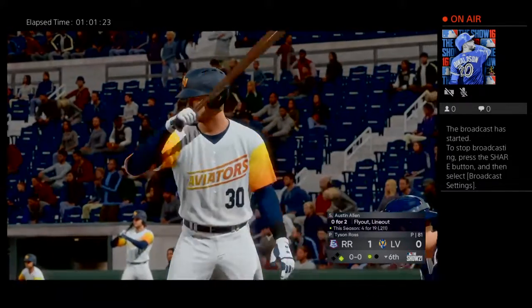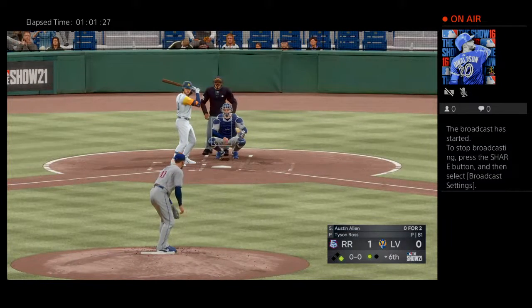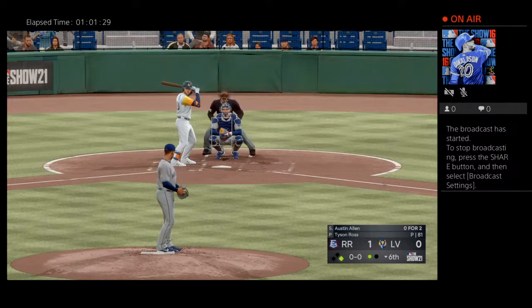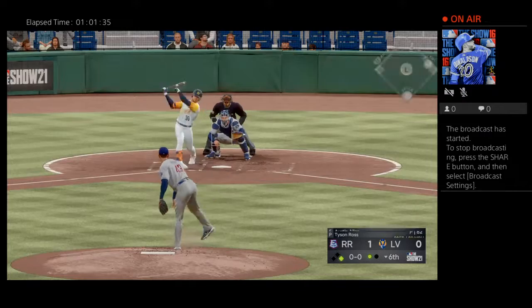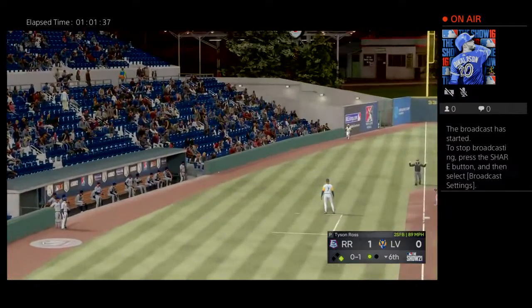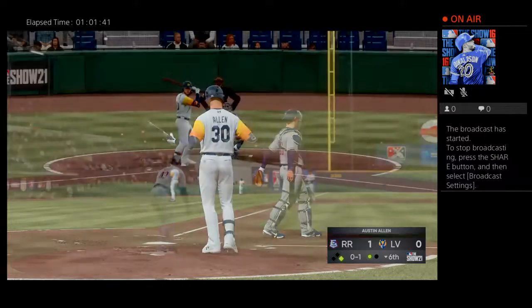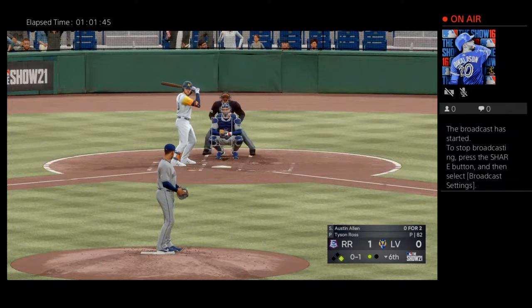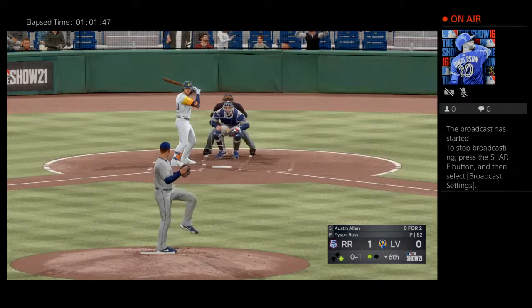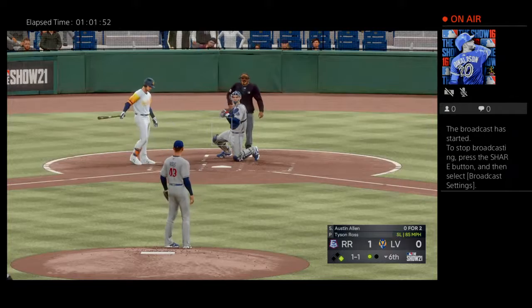So now here is Austin Allen. He comes in 0 for 2 thus far. Here comes the 0-0 pitch. 1-0 count. Here's the pitch. Off the plate, 1 ball, 1 strike. 1-1.